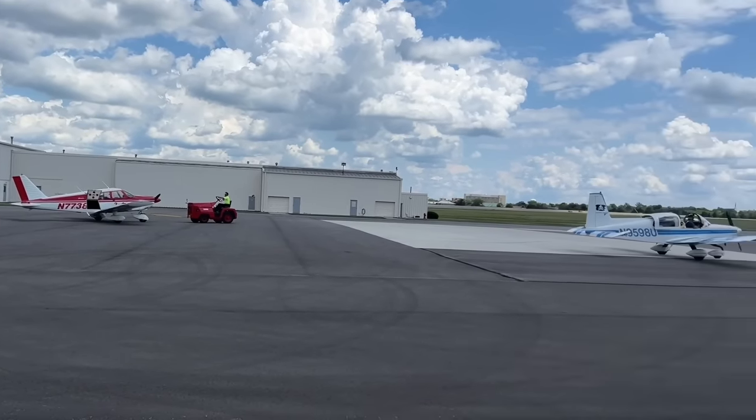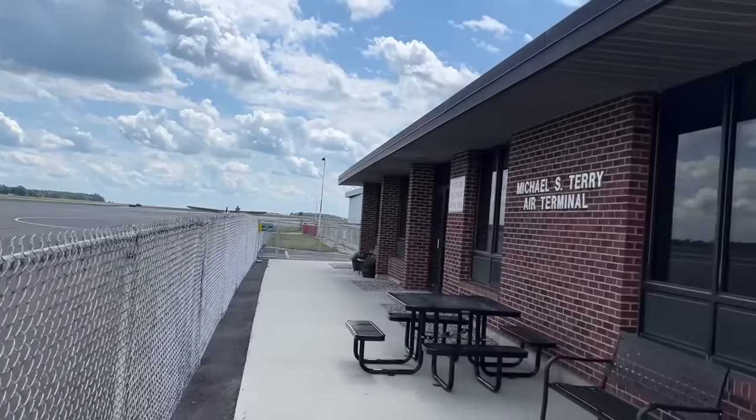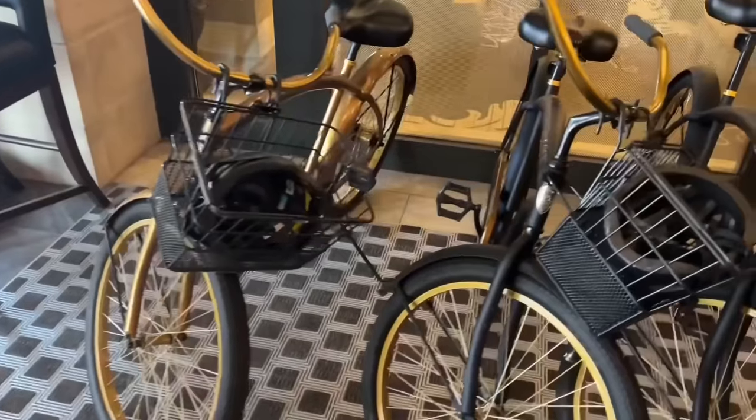After landing, I taxied to the FBO, found a tie-down spot, and then was offered a hangar space for Lil Red. So, of course, I took him up on that, hopped in an Uber, and got to my hotel.